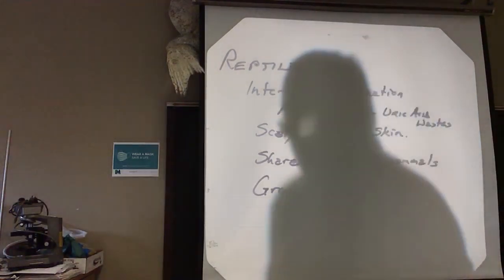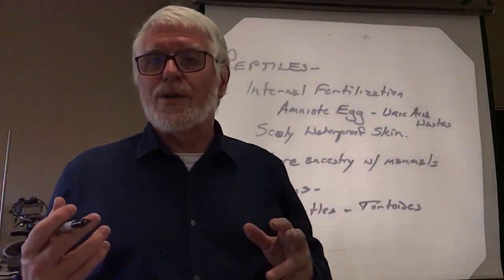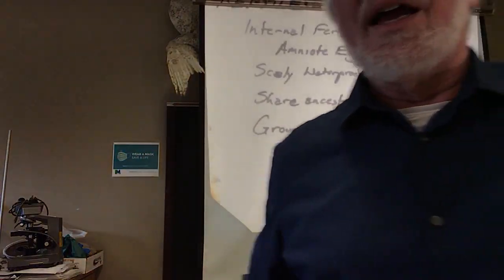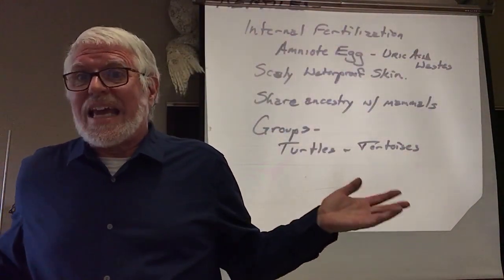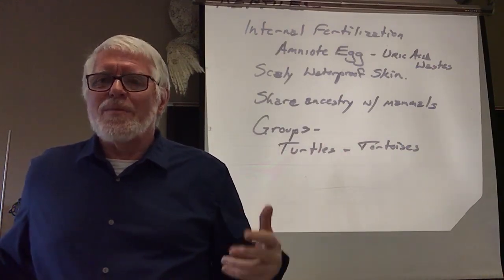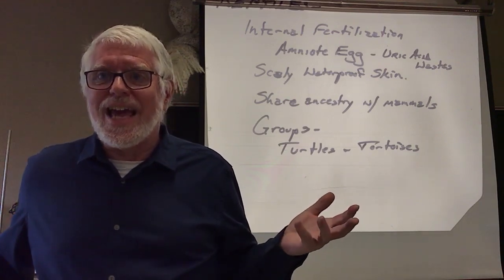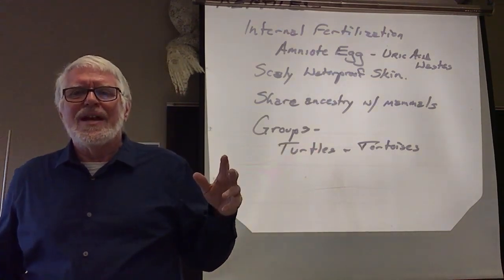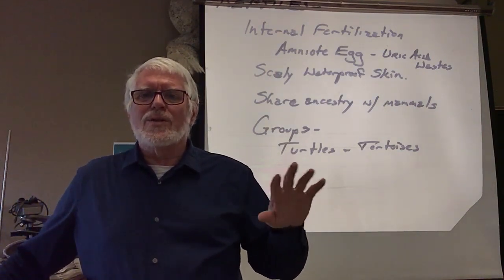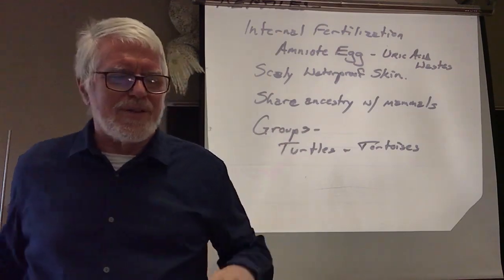The turtles and tortoises. Turtles are primarily water reptiles. Tortoises are primarily land reptiles. Turtles are much more predatory because in the water they can catch things. Tortoises are primarily plant eaters because there's not a heck of a lot they can catch and eat that could move, so they eat plants. Turtles are much more omnivores. They eat both plants and animals, but they're more predatory than the tortoises.